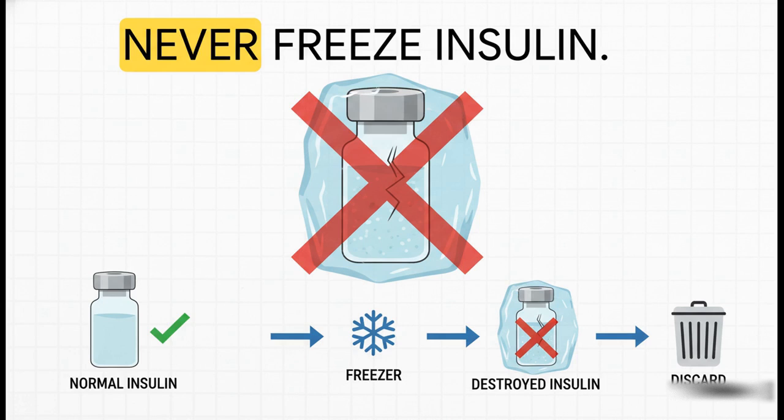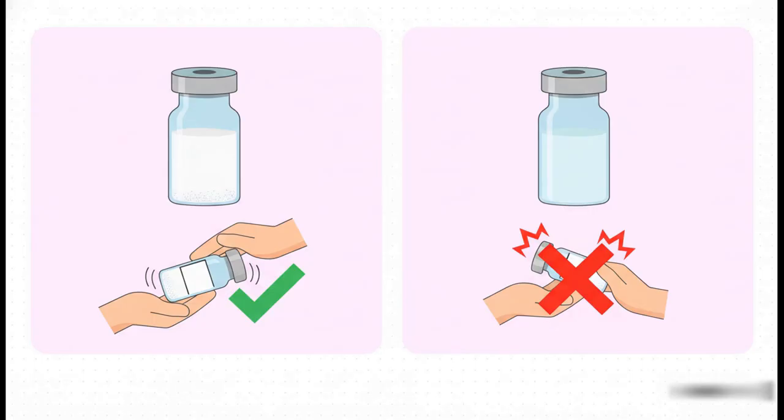Period. It's not like a steak you can just thaw out later. Freezing literally destroys it. The protein is ruined, it's useless, it's unsafe, it has to be thrown away. No exceptions. How you handle it matters too. See the cloudy stuff like Humulin N? That's a suspension. You need to gently roll it, don't shake it, to mix it up. If you shake it, it gets all foamy and the dose will be wrong.